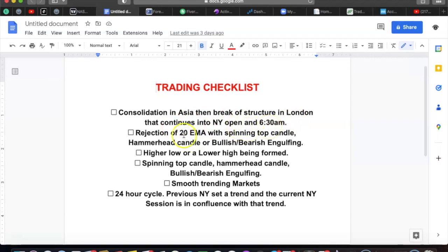Then I want to see a rejection of the 20 EMA with a spinning top candle, hammerhead, bullish engulfing or bearish engulfing, and a higher low or lower high being formed. I want to see smooth trending markets in a 24-hour cycle. Now, my A-plus trade is going to be when all these boxes are checked. But hey, I'm only really looking for 2 or 3 of these to meet my requirements to overall give me a valid trade.